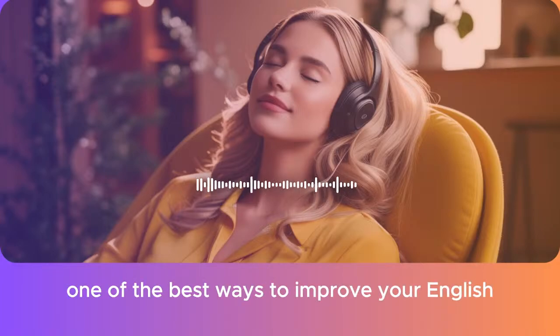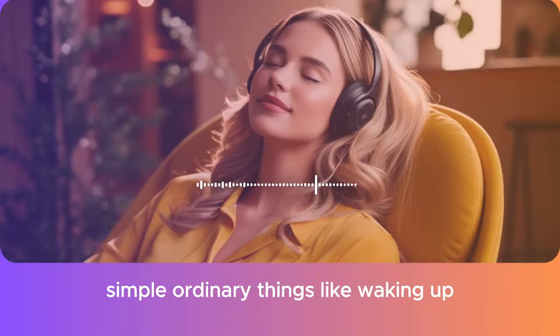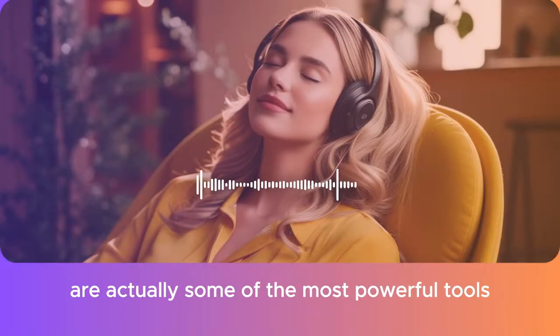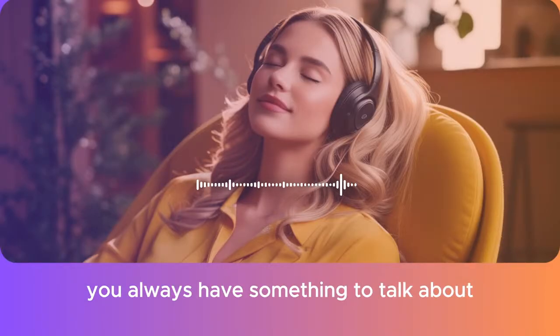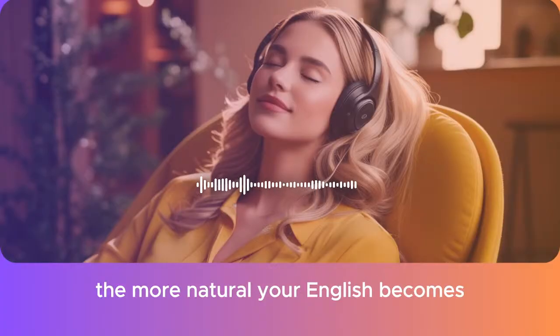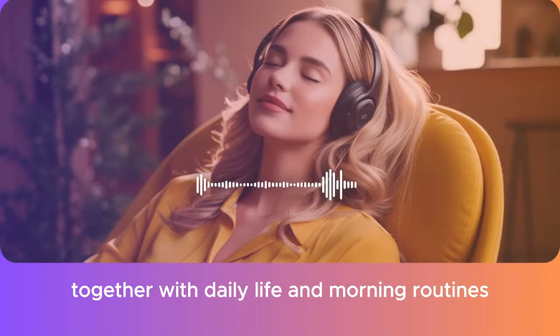One of the best ways to improve your English is by talking about daily life. Simple, ordinary things like waking up, eating breakfast, or going to work are actually some of the most powerful tools you can use. Because they happen every day, you always have something to talk about. And the more you practice, the more natural your English becomes. So, let's begin together with daily life and morning routines.